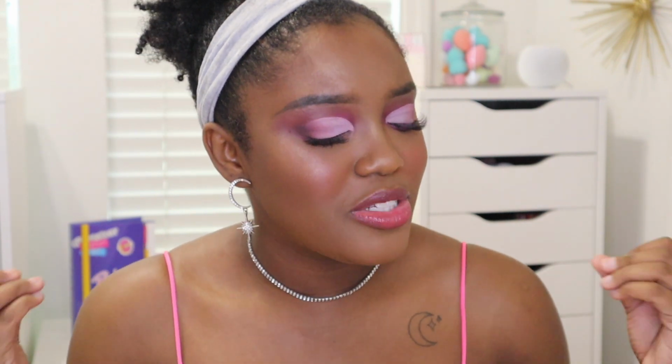This is the Huda Toffee palette. I really, really like this palette. I've swatched it. I haven't used it yet, but I definitely will use this and let you guys know in an upcoming product roundup video how I like that product or not. But I think that was all the products. Yes, I think that was all the products.